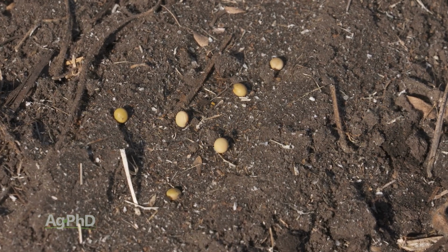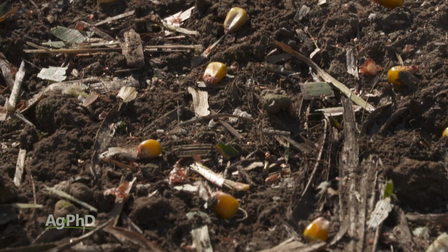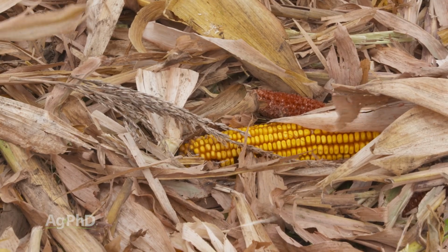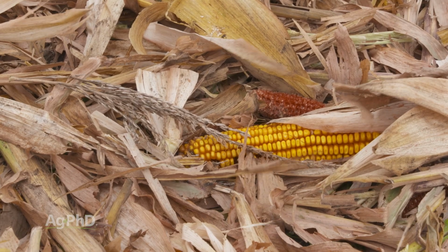Obviously, farmers want to get paid for all this grain. They've done all the work, they've made all the investments. Harvest loss is a bad thing. But exactly how much harvest loss are you having? Well, we'll talk about how to figure that out.